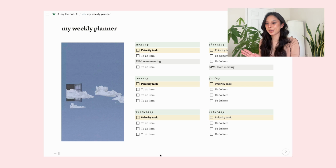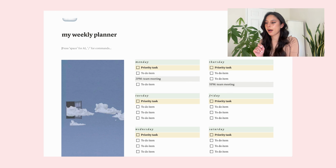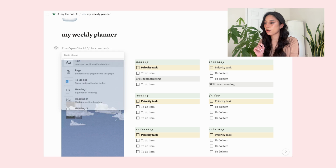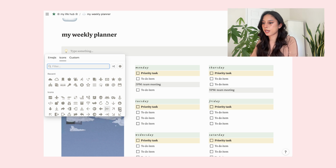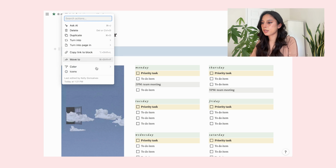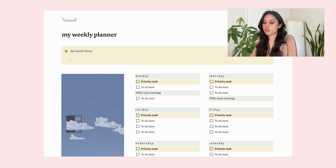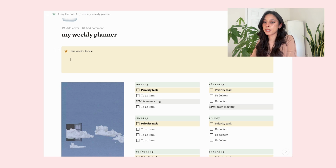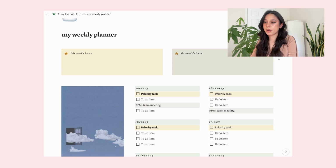Okay, so this is looking pretty good to me. Let's see what else we wanted to add. Why don't we add in the weekly focus and affirmations for the week? Maybe at the top, we want to have some kind of little box. So type in maybe call out, and I can change this icon to maybe a star, and maybe I'll make this whole box yellow. This week's focus. What you'll want to do is use shift return, so that you can create more space here. Maybe I'll duplicate that and also put another box next to it like this.